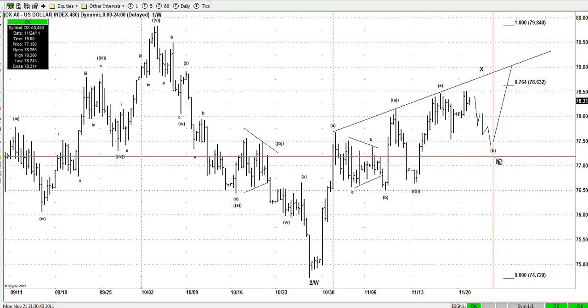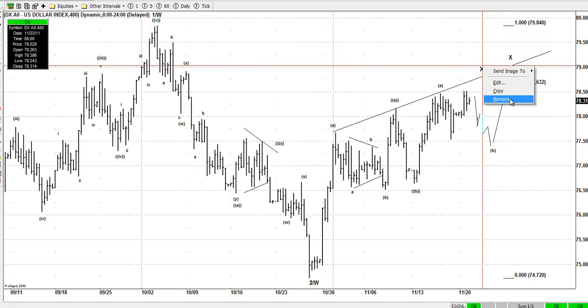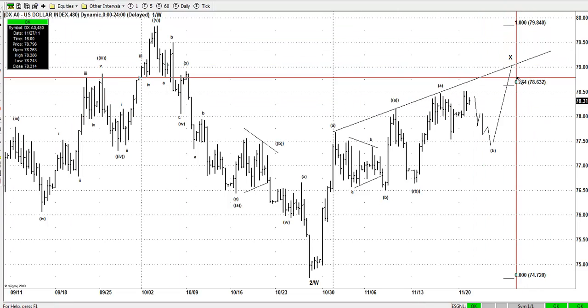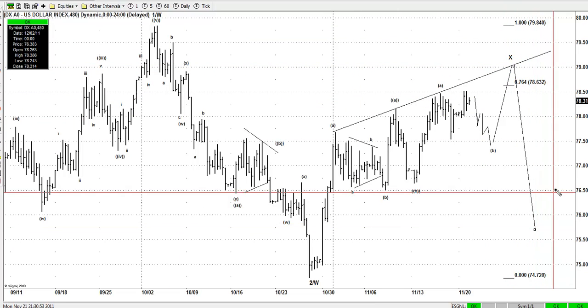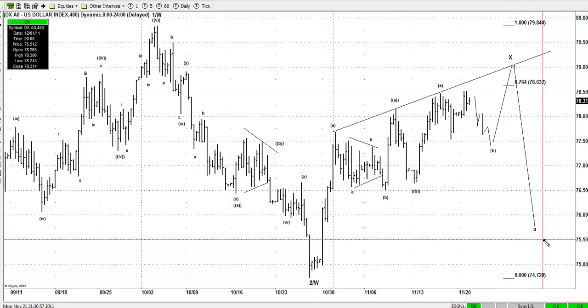That's where we come to the idea of a flat. Now, the next high right here should be fadeable completely, and you guys should be able to sell the dollar around this area, which is the 78.70-79 area, to a significant low.